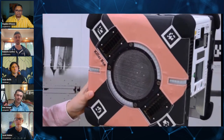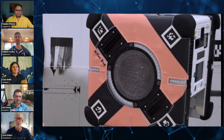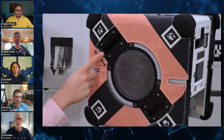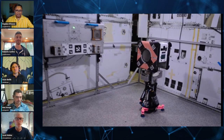I guess you could always just turn it sideways and then test the other axes. So you just do them one at a time, basically. Exactly. That's what we do. Sometimes some experiments or payloads need the opposite side of the robot, so we just rotate it, flip it 90 degrees. Did you take it on a zero G flight?